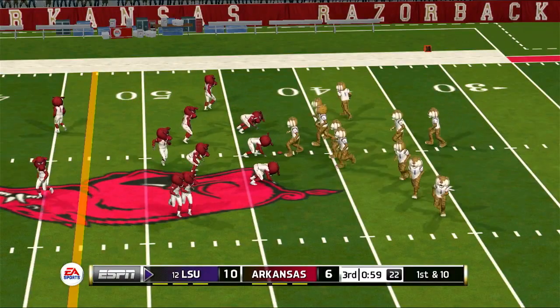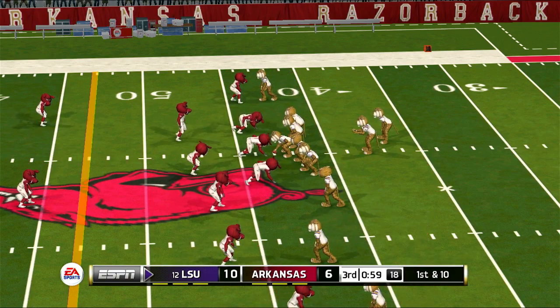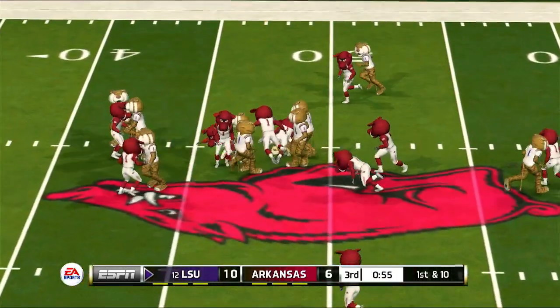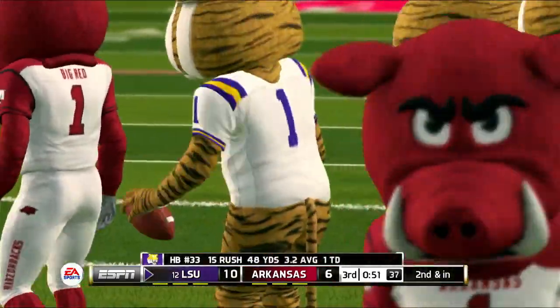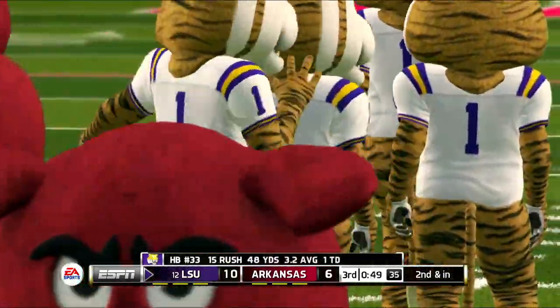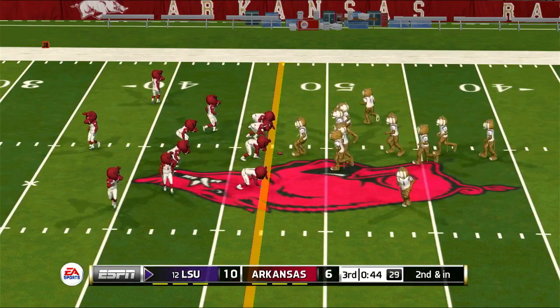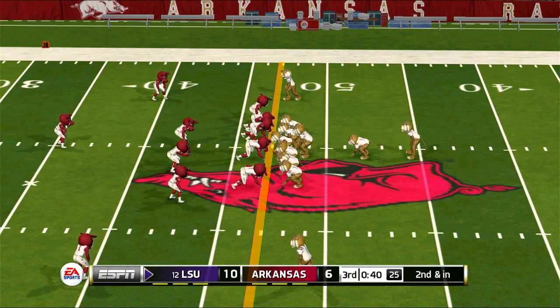Well, let's see if he can shake off that pick that he tossed last time out. Anytime you give the ball away, it's a disappointment. So these guys want to show that they can hang on to it. He gets it out to about the 47-yard line. So it's second down, and they're only about a foot away from picking up the first down. LSU holds a four-point lead.